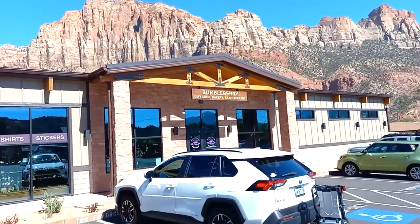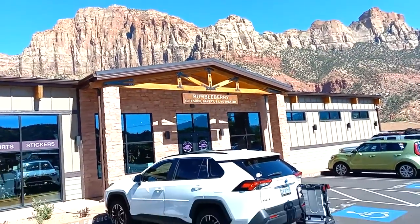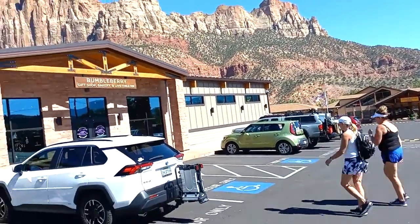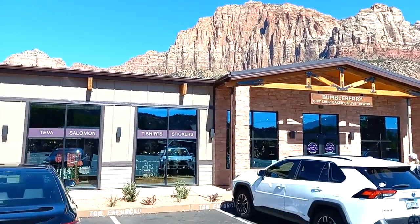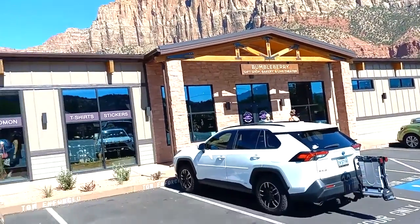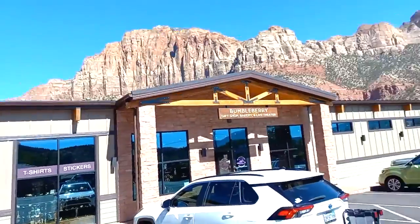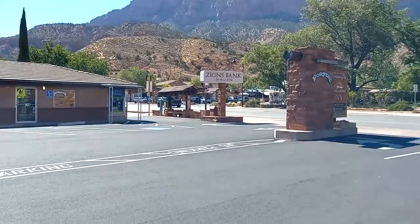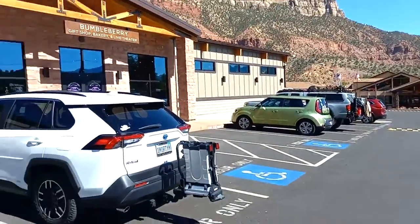Here's a nice Bumbleberry gift shop, bakery, live theater. I just love the way they did the decor. It just falls right in shape and color with the background of the mountains. So I really like that. They could have made it bright red, pink, blue, all kinds of colors. That's all good, but I like the way they did that. It just blends right in. Awesome, nice architecture up here in Zion. Let's go check it out.